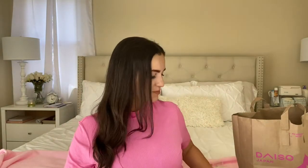I just love this bow, and this is how it looks inside. I just think it's so pretty. Look at that. So pretty. I really love this for $1.50, guys. $1.50. You cannot beat this.